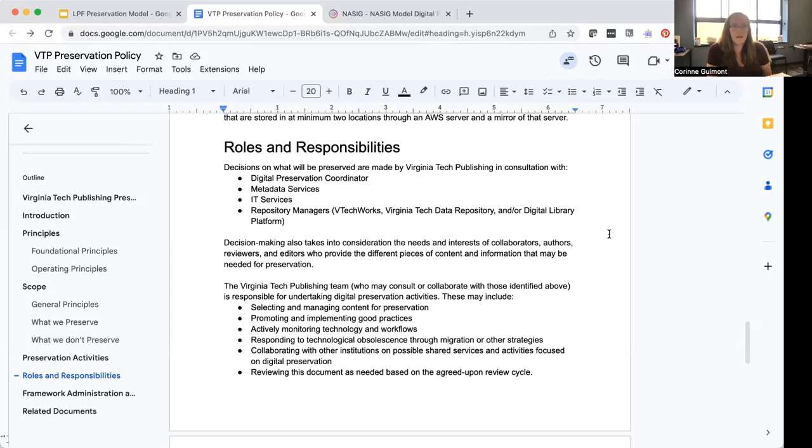I also included our metadata services team in the library, since we are talking about working with that descriptive and administrative and technical metadata. Our IT services, more specifically, if we're getting into the back end of any of our projects, we might need to work with them. And then our repository managers.